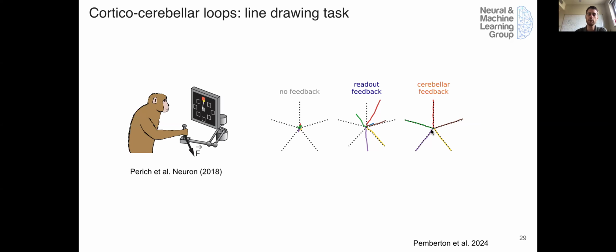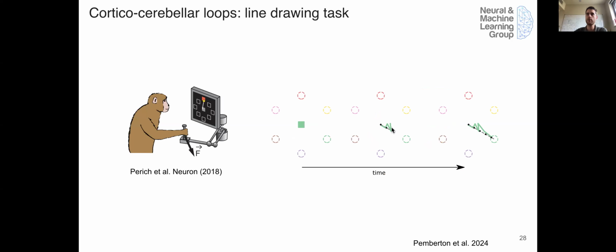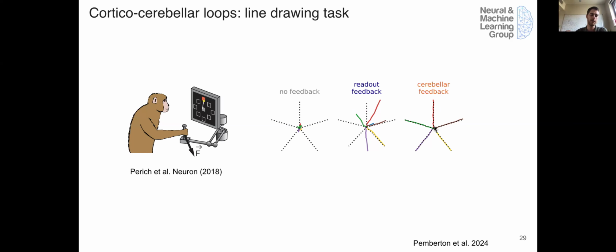And that's because this is the only model that really, because you have to remember that here the model has to remember the cue, and then given that cue, go in the right direction and produce the right trajectory, right? So there's a kind of a working memory component to this. Because the model with cerebellum is the only model that knows what's happening, what's the right thing to do in the future, it has a much easier job at producing the right trajectories.